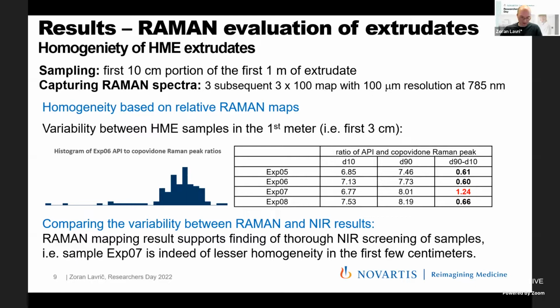This suggests the potential of the NIR method to rather quickly screen longitudinal homogeneity of extrudates, which can be useful in formulation and process development.